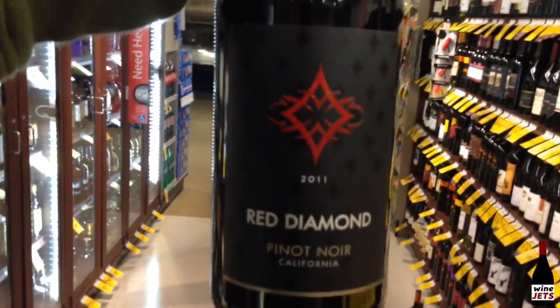Next, we have this Red Diamond Pinot Noir here. I had this wine about two months ago, and I thought it was pretty good. It didn't blow my mind, but it's light, it's easy to drink on a Wednesday. And one of the reasons I like this wine is because it's $7. If you don't have $7 in change in your couch, then I feel bad for you, but I might. So $7 for this wine, not so bad. Red Diamond, you can find that pretty much anywhere, I gotta think. So on to the next one, as Jay-Z once said.